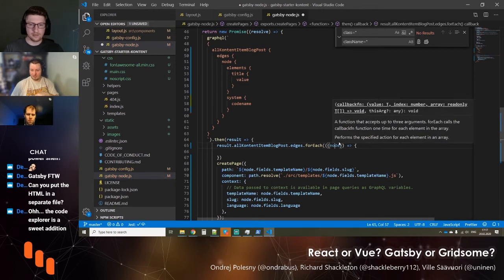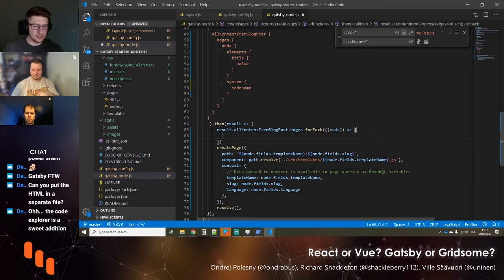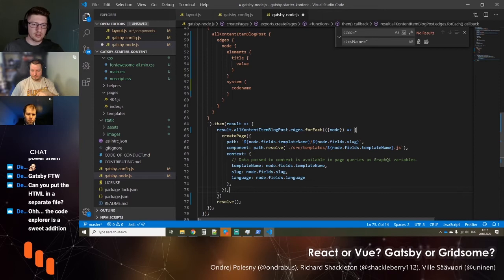So what you're doing there is when you do for each, you're getting an edge, and on an edge there is a node. So you're just skipping having to do edge dot node every time. Okay, so I'll just put the create page inside. Exactly. So now I'm getting here a node dot fields. No, we're looking for node dot system dot codename. Yep.